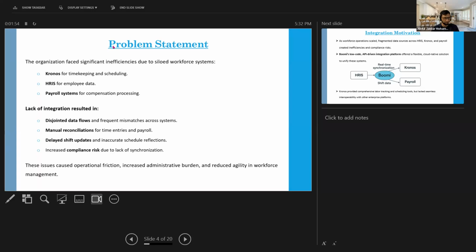Then the lack of integration results in disjointed data flows and manual reconciliations, where you have to come back and manually print reports from the different systems and tally your results, and then we have delayed shift updates and inaccurate schedule reflections. Then we have increased compliance risk due to lack of synchronization.